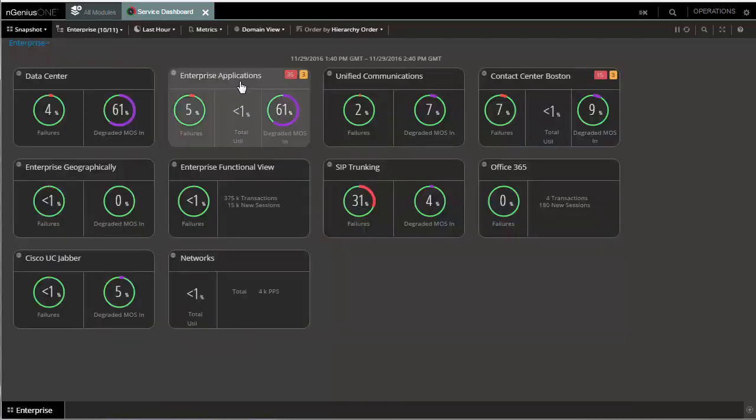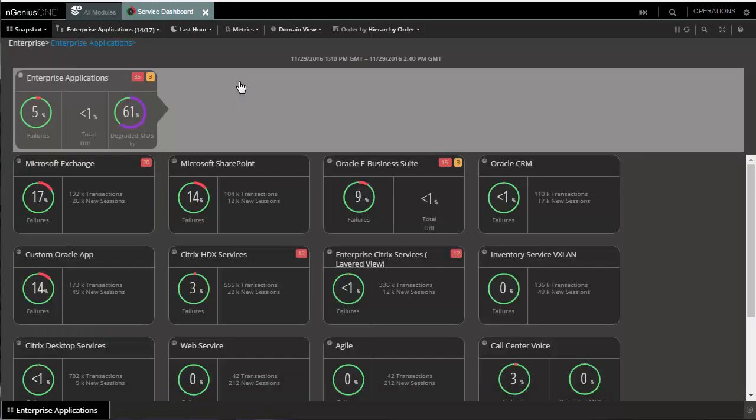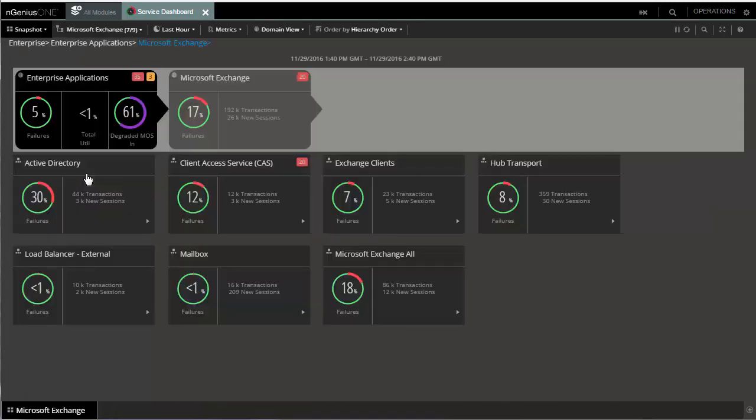Drilling back out, we can take a different perspective and examine each enterprise application individually, regardless of the geography. For example, Exchange, SharePoint, Oracle E-Business Suite, CRM, and Citrix for this enterprise. This dashboard reveals a number of applications suffering, Microsoft Exchange with 17% of the transactions not meeting the SLA. As we open up Exchange, we can see all the components that make up our Exchange email service, and we can establish that most of the issues are to do with Active Directory, with 30% of the authentication transactions failing.